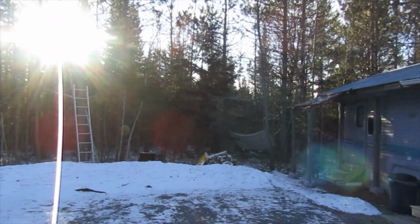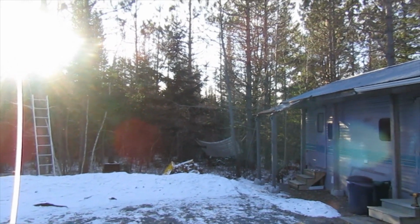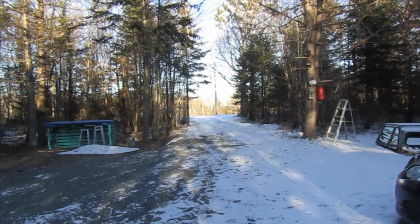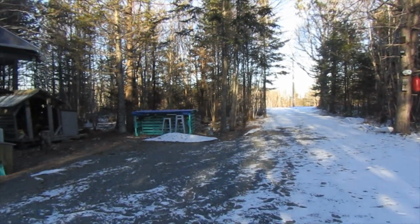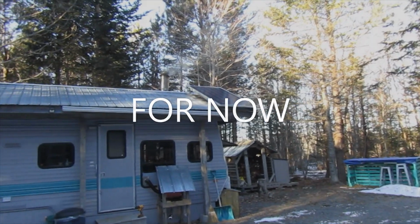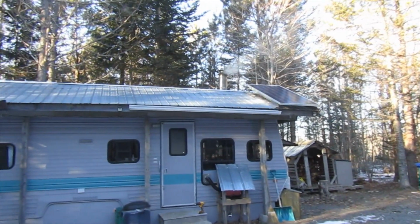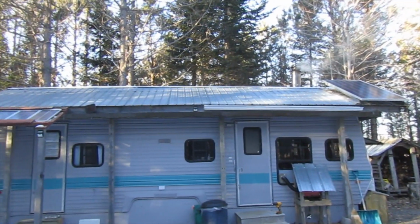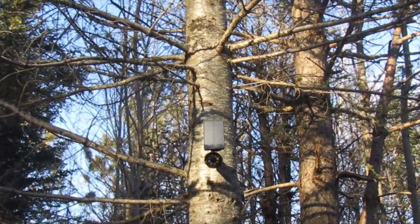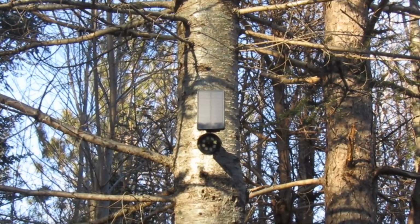Definitely still a little icy over there in that snow pile from the plow. Yeah, really it's just nice that this is all the snow we have left. And I'm hoping it's going to disappear completely, but it's really nice to not have it all up on the roof, all up on the solar panels. See, that's definitely getting the evening sun, so I'm excited to see if that comes on tonight.